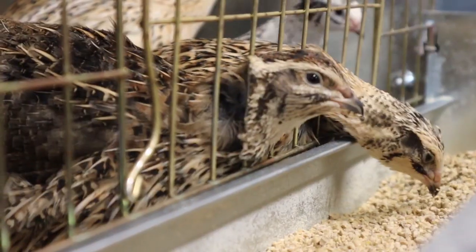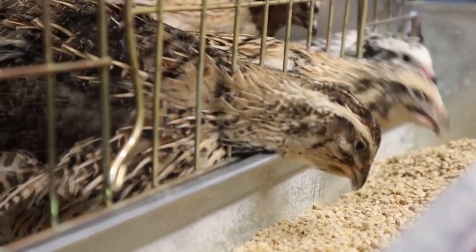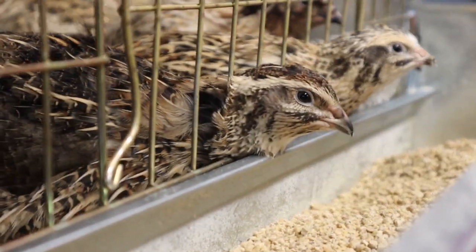Another great thing is it has the feed tray right in the front, really easy to pour food in there. And the poop catch tray underneath is very simple to pull out. Peter puts butcher paper down so that he can just dump the whole thing with the butcher paper, put new butcher paper and slide it back in. So the cages make it possible to keep this many birds.